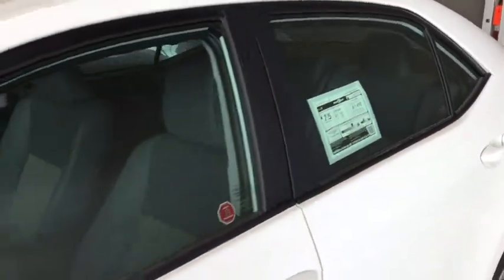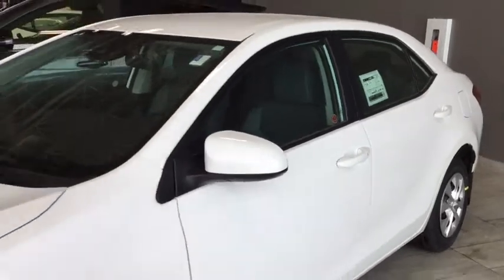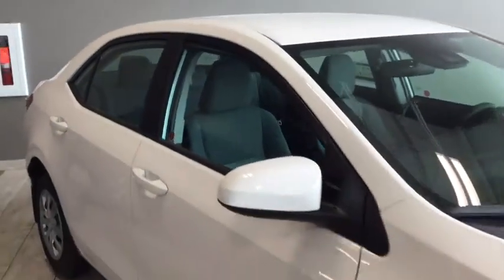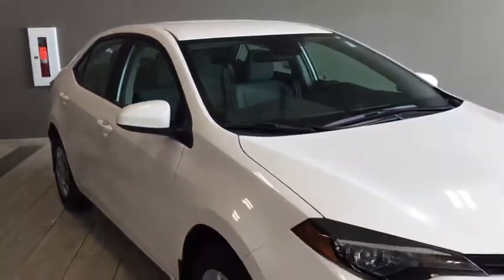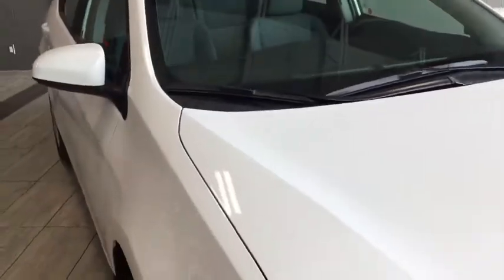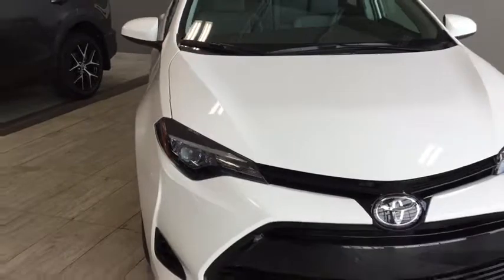Taking one final look at your 2018 Toyota Corolla CE. With your lane departure alert, with steering assist as well as your brake assist as part of your star safety system, you'll definitely be driving away in comfort. But don't just take my word for it. Come on in, take it for a test drive, see how it fits into your lifestyle.